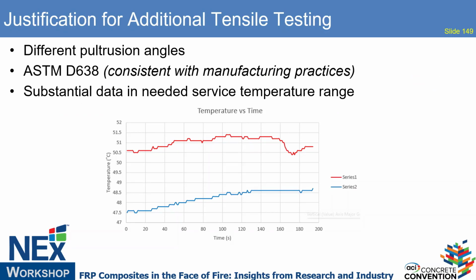So the reason we decided to do additional tensile testing is, number one, the pultruded angles. My predecessor at Notre Dame in this area, part of his research was testing the different strength of pultruded angles in joints, and we also wanted to explore that with elevated temperatures and fire because the joints are the most critical areas of these structures, and there is an expected significant difference in strength there as well.